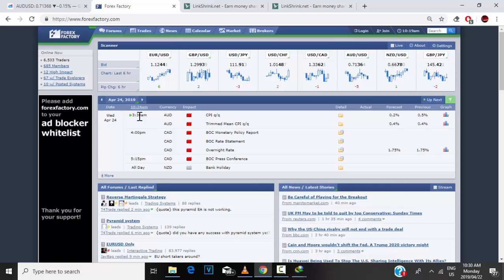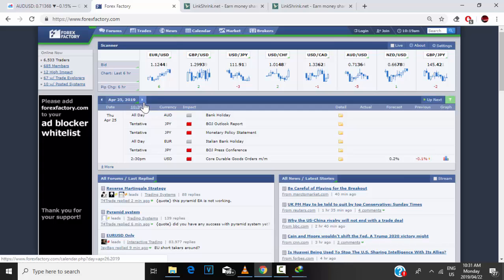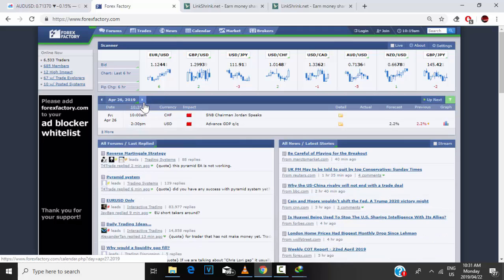Then we have the Canadian overnight rate. The interest rate news can possibly turn out to be a nice day or a disaster, but we'll see how it goes. Maybe one can participate in the interest rate news. Then Thursday, it's a bank holiday in Europe, an Italian bank holiday, and a bank holiday in Australia, but we have the Bank of Japan outlook report and the BOJ press conference, so I think we'll be sorted. Friday, we only have the USD advanced GDP, then SNB chairman Jordan speaks, so I don't think that's much.